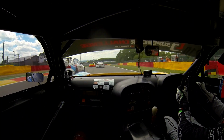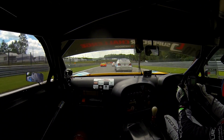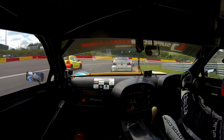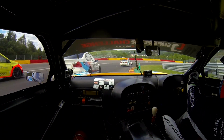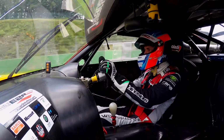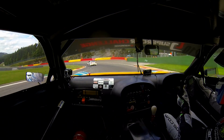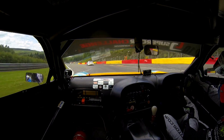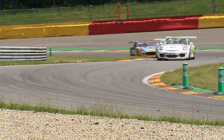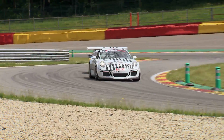The twistier parts of the circuit play well for the Ginetta, but Spa is such a long, fast Grand Prix style circuit, and he's a little bit all at sea. Won the first race in Zandvoort, second race at the Red Bull Ring, so he's had a couple of victories, but doesn't entirely feel he's on even ground on this long, fast Spa circuit, even though he got by the Supersport 2 class leader. Going to be a tough old weekend, isn't it?